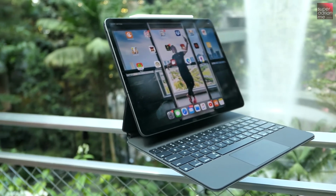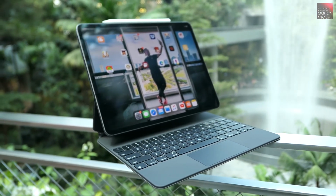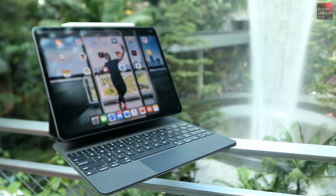So if you're someone who carries a laptop and an iPad when you travel for work, okay, I don't think any one of us can travel anytime soon, but if you're planning for the future, then you might want to get an iPad Pro with Magic Keyboard, so that all you need is just one device to get everything done. Remember to check your work software before you make the purchase, okay?